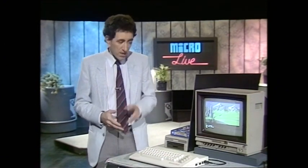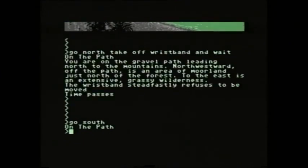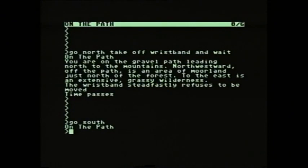Many people find the answer in adventure games. They have a vast following and can present a real mental challenge. An adventure game puts you into a whole new world. It sets you a series of problems which you've got to solve in order to complete some quest. This one is called The Pawn. It's got some very neat graphics, as you see, and it can also cope with some rather complicated instructions. For example, here I told it, go north, take off wristband and wait. Well, it's behaved as if it understood every word of it.